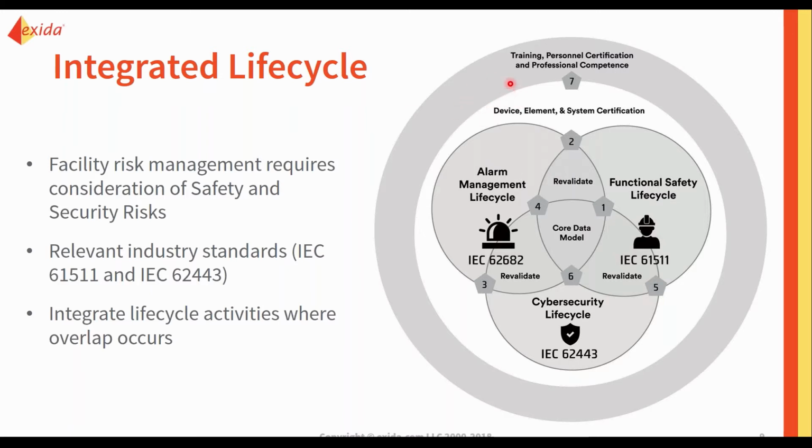Two things that we'll briefly touch on today are also the foundational requirements for the life cycles. So understanding that the alarm management, functional safety, and cybersecurity lifecycles, all of those tasks, to be successful, really need to be carried out by personnel who are well trained and are able to show the correct level of professional competency. And so making sure that you have the training procedures and the competency evaluation procedures in place to verify this can be very important in making sure that the tasks are done correctly. Additionally, having certified devices, elements, and systems that can meet your systematic capabilities, both for functional safety and cybersecurity, is also very important. And so that really lays the foundation for being able to go in and have successful completion of these lifecycle tasks.